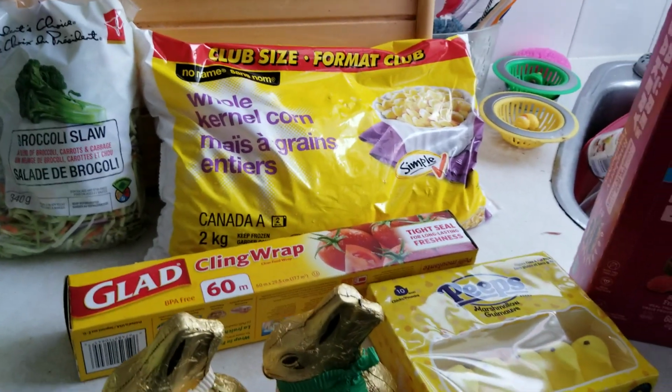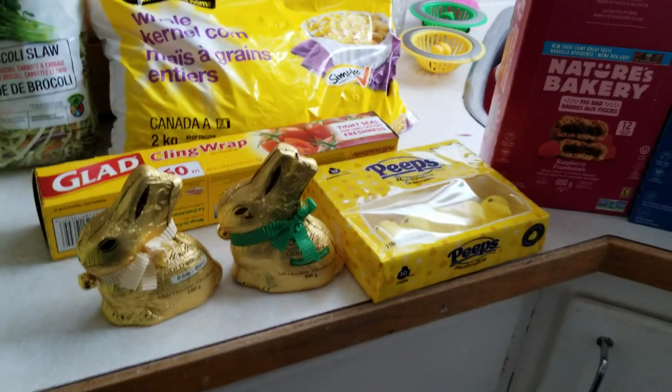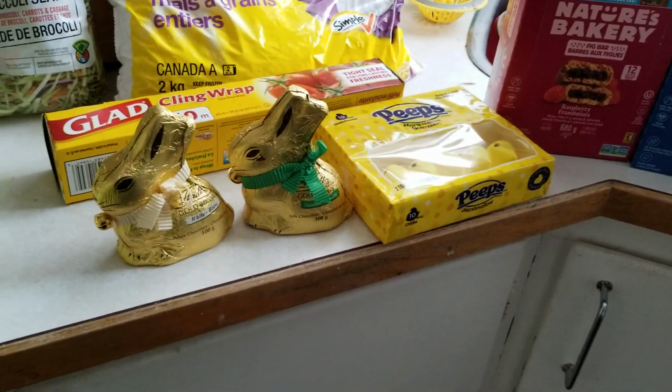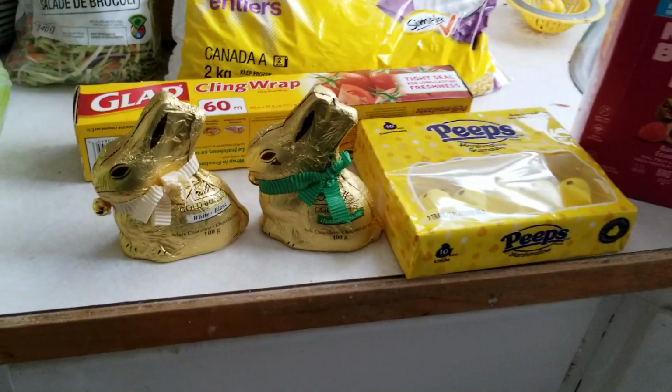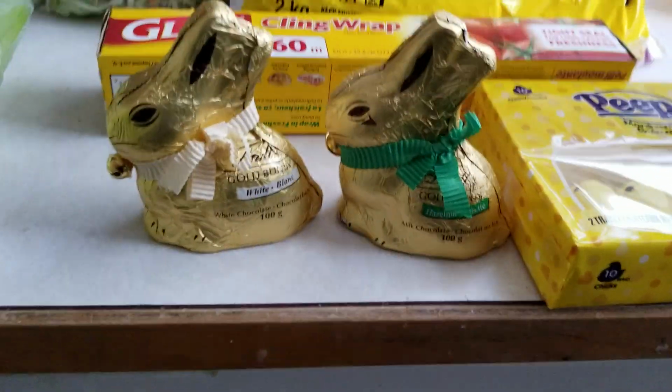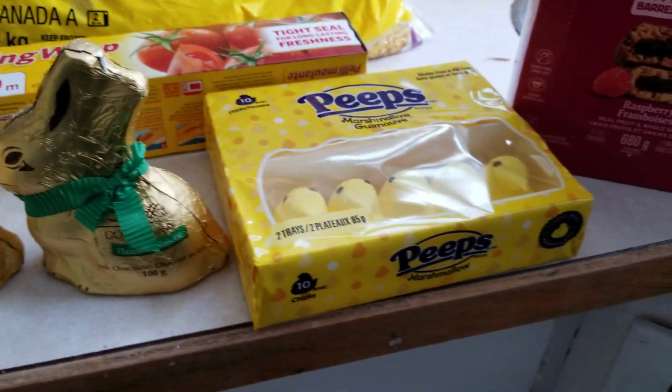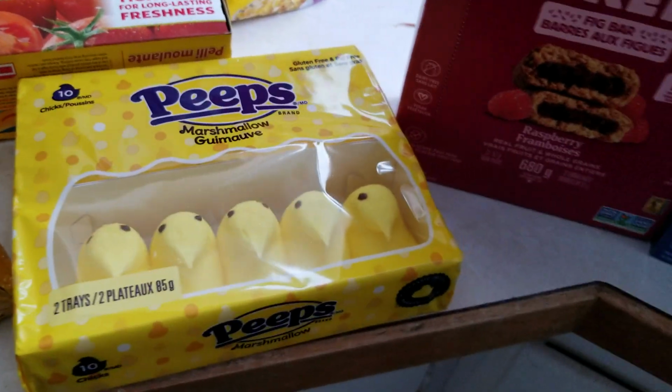My daughter is 20 years old, but Easter is coming, and she's getting an Easter basket, just the same as if she was 5 years old. You're never too old to have Santa Claus or Easter Bunny treats. So I picked up a few things at the store for her for Easter, because that is coming in less than a week.